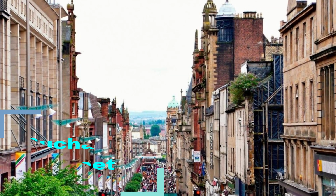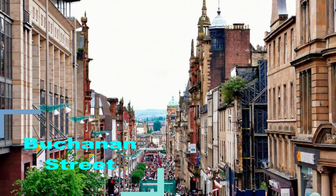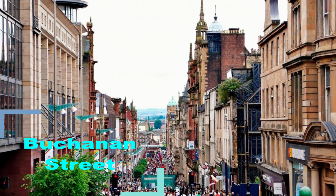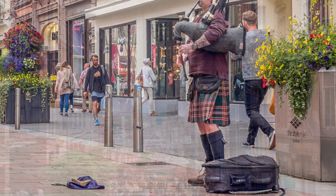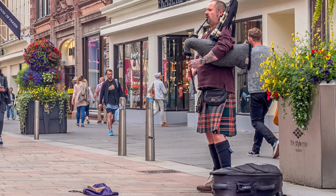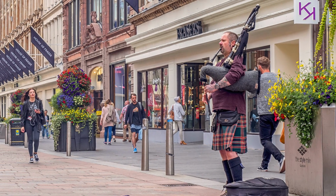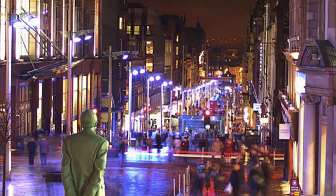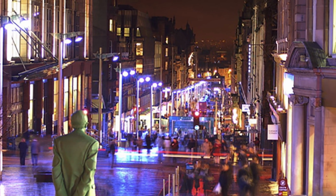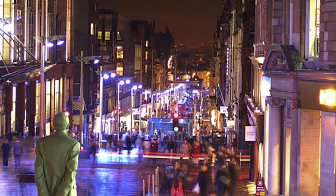Buchanan Street. Buchanan Street is Glasgow's main shopping thoroughfare and one of the busiest streets in the UK. It is home to boutiques, department stores, street cafes, as well as street musicians and performers who create a special atmosphere. The architecture of the buildings along the street is predominantly Victorian and Edwardian, with elements of Art Nouveau. This street is ideal for walking, shopping, and observing city life.